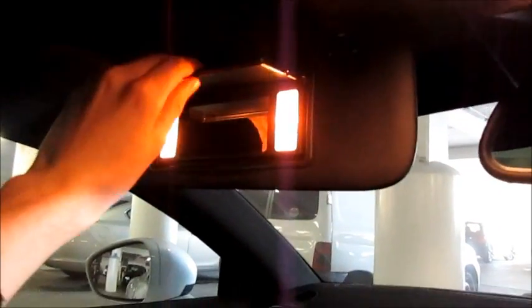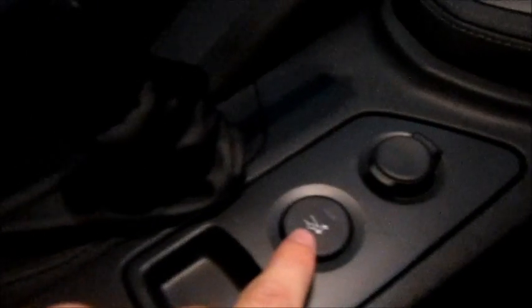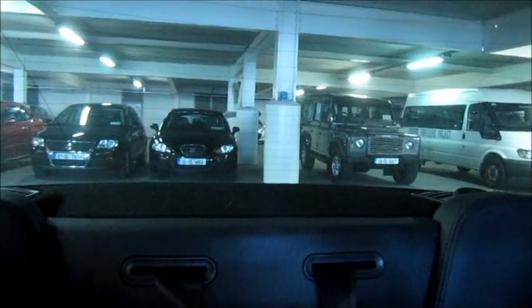Glove box. 12 volt power outlet, leather armrest, small storage area. In here is an auxiliary input and a USB port. There's a cup holder. It also has this hydraulic spoiler, so if I hold in the switch, the spoiler comes up and it also goes down.